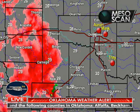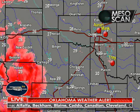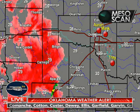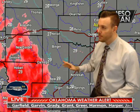Let me click a button over here, and we'll check their stream. Again, the area of red you're seeing right there, that is our next round of precipitation, a round of freezing rain moving into the metro. This, at least the initial wave, is a fast mover, moving 30, 40 miles per hour.